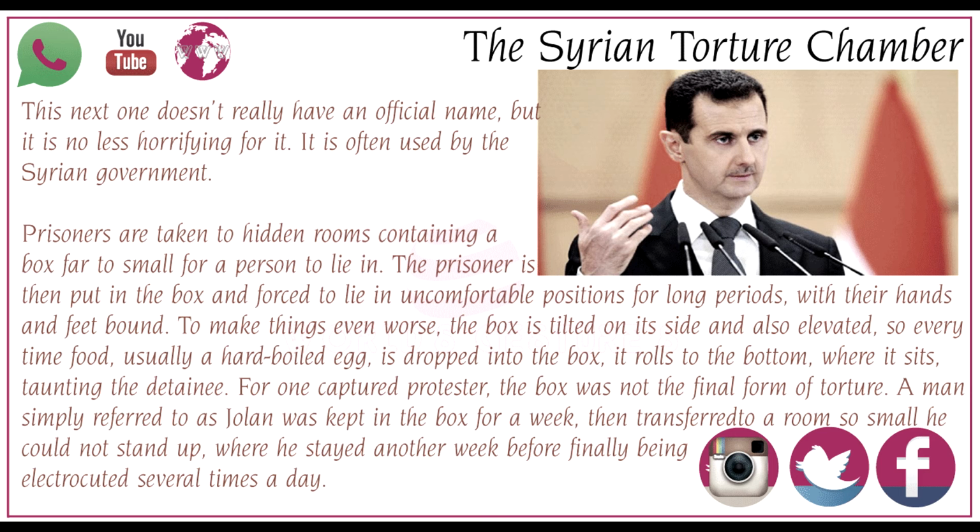uncomfortable positions for long periods with their hands and feet bound. To make things even worse, the box is tilted on its side and also elevated, so every time food, usually a hard-boiled egg, is dropped into the box, it rolls to the bottom where it sits, taunting the detained.